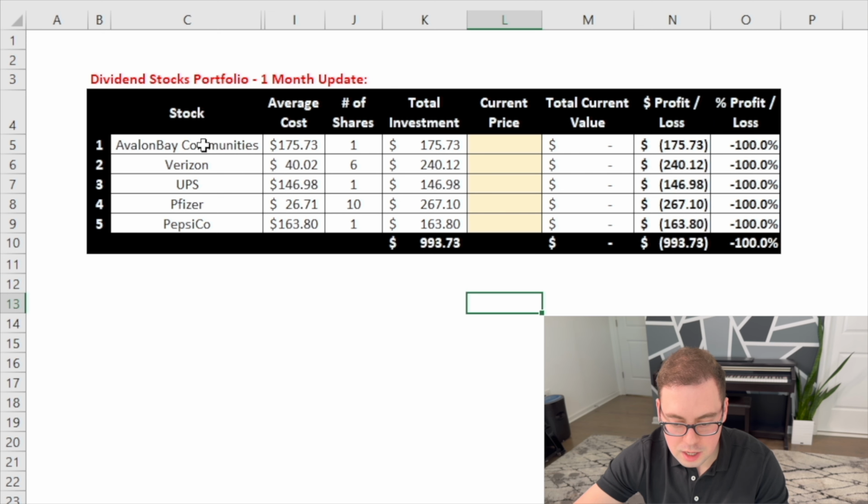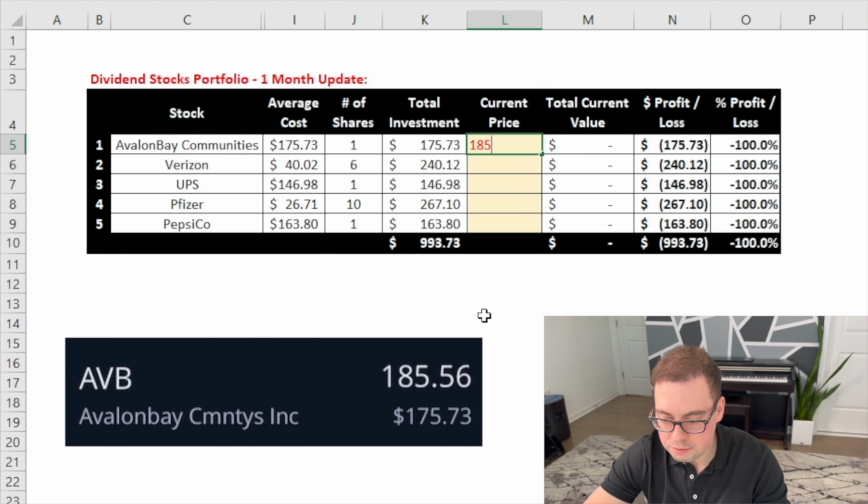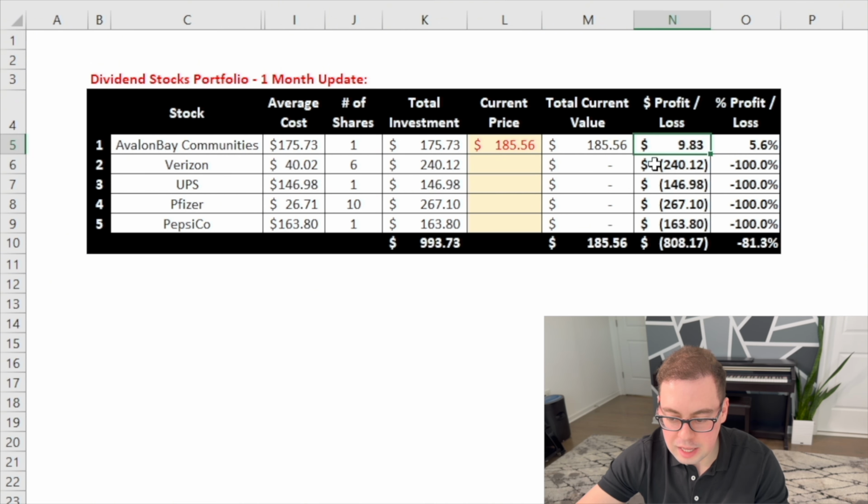Let's start with the first stock, which is AvalonBay Communities, which is a real estate company, and the current price of their stock is $185.56, which means that I made $9.83 so far in profit, or 5.6% return on my investment.